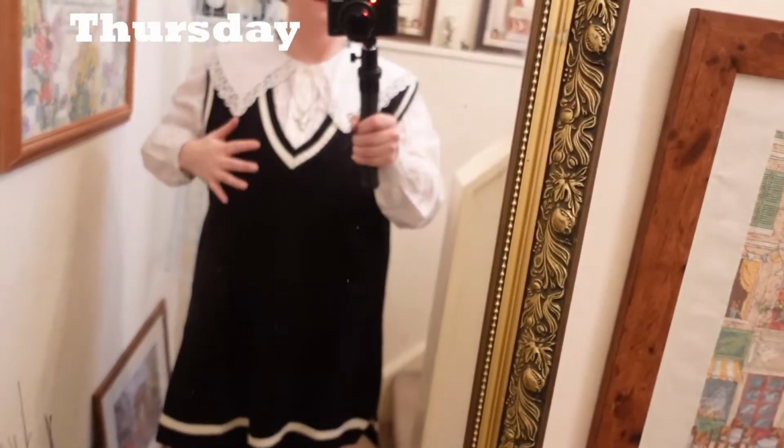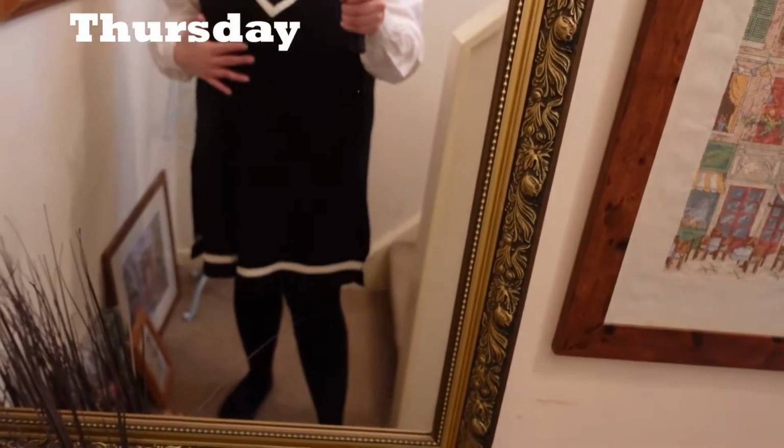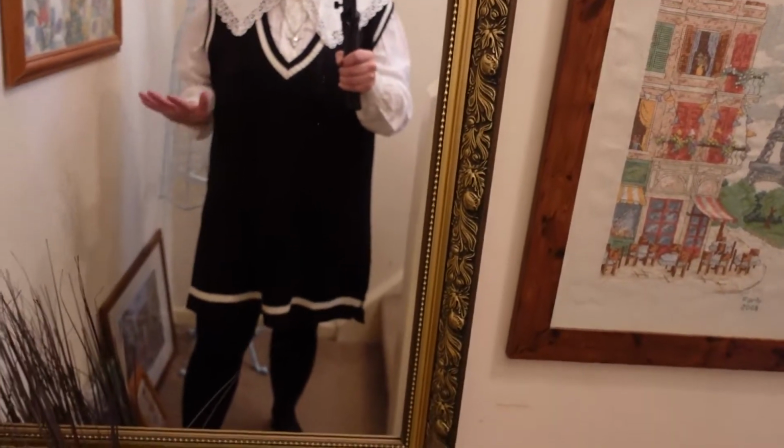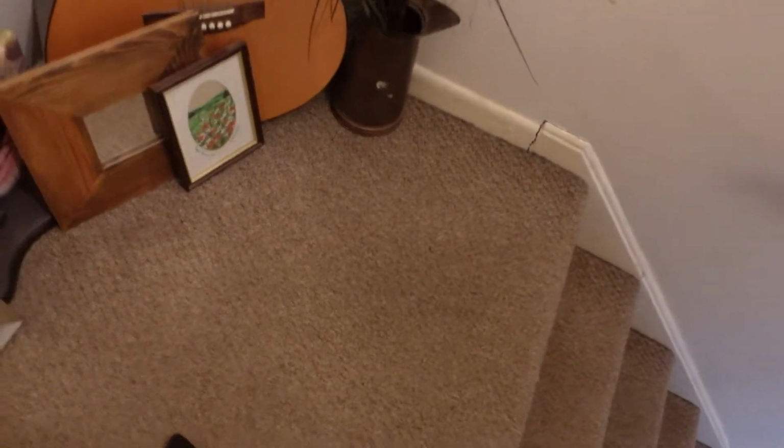Today's outfit of the day is a tank top dress that I got from H&M actually. I love it. It's so comfortable to wear, and cozy as well. I've got my black tights on and then I've got these pointy shoes. I can't remember where they're from now. Jones, is it? Jones, the bootmaker. They're leather and they've got pony hair on the front, but they're cool and pointy.